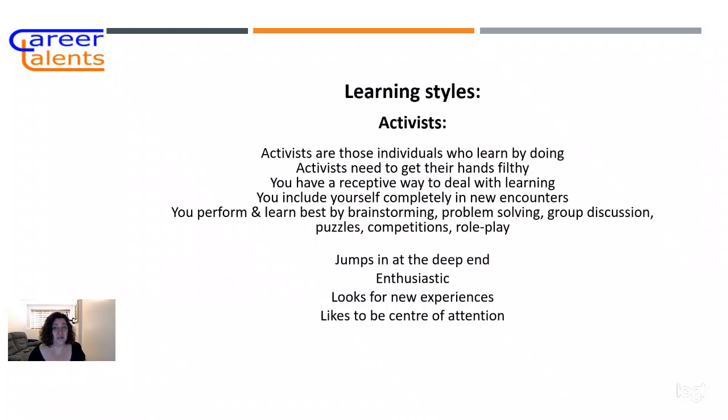Okay, so it's experience. You don't need theory. You don't need anything else. So you don't mind getting involved in new challenges, because that is literally how you take in information. You perform and learn best by brainstorming, problem solving, group discussion, really chatting it out, talking with others about it. Role play, competitions, puzzles, anything quite kinesthetic and movement orientated and socially orientated, where you're doing something, really works well for an activist. So you want to do a doing job.